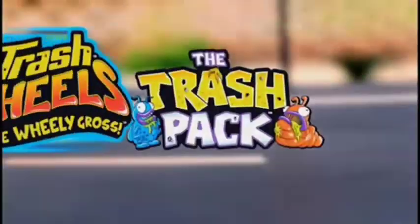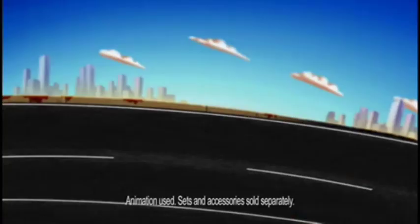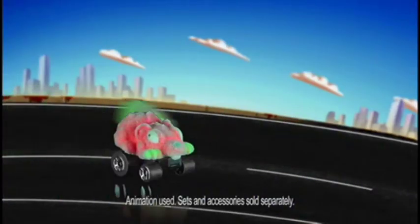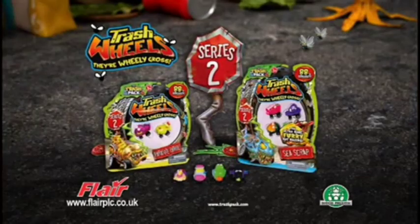It's the Trash Wheel. New Series 2 cars are rolling out now with all new ultra rare furry mat racers. You can collect them all and build up the streets of Trash Town. New Trash Wheel Series 2. Each sold separately.